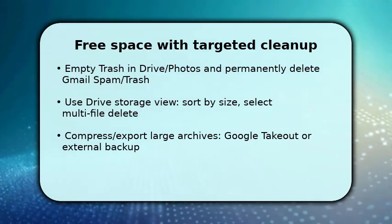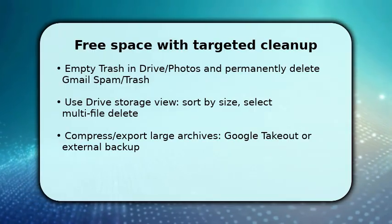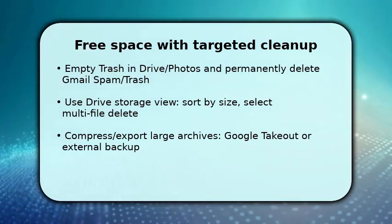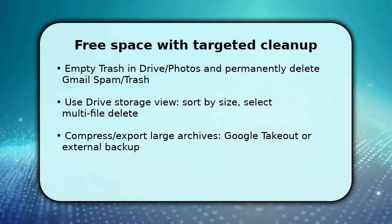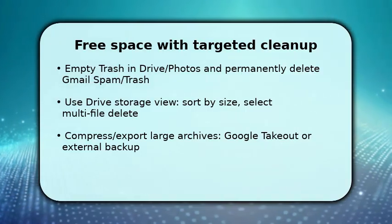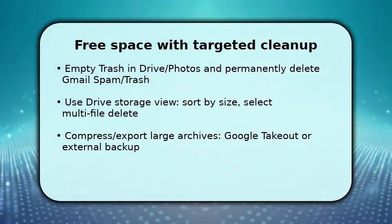Next, use Drive Storage View to sort by size, select many files at once, and delete or move to an external backup. If you rely on Photos, convert high-quality originals to storage-saving compressed versions or export albums with Google Takeout before removing originals. This preserves data while reducing use.